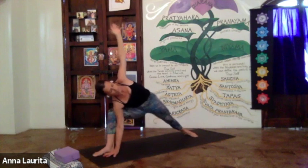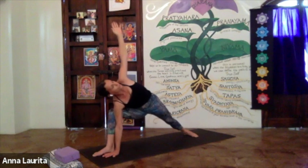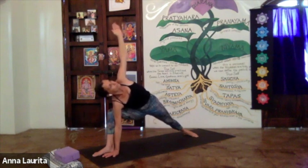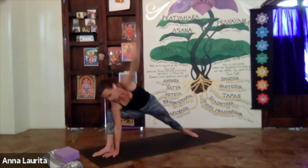Now feel your connection under your right hand. Feel all the places you're touching the floor or your yoga mat. Squeeze the legs. Use the energy of your feet. Press the points behind each toe into the floor. Good. And then bring your hand down.